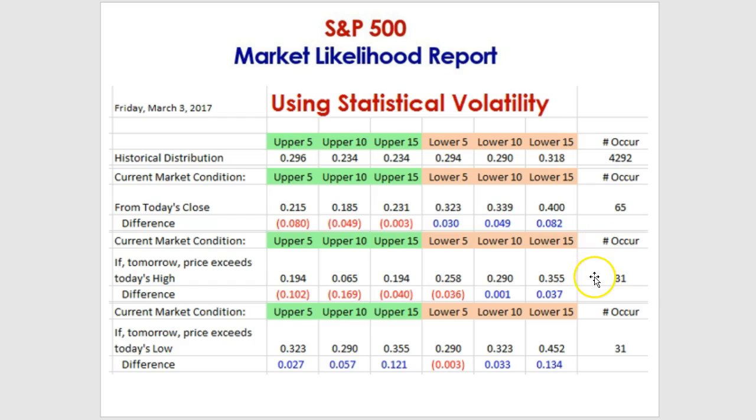All right, now, what we do also ask is what happens when Friday's bar is exceeded to the upside. If it's exceeded to the upside, you could see, interestingly, the upper bands are struck less often than the benchmark. The lower bands are still struck more often, but not as much so as just the base 65.